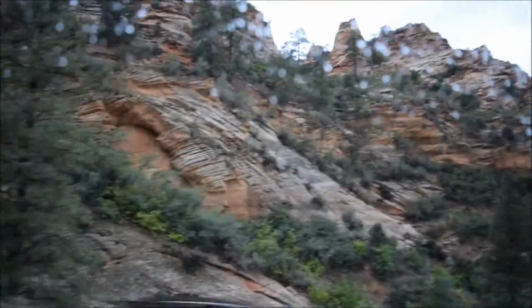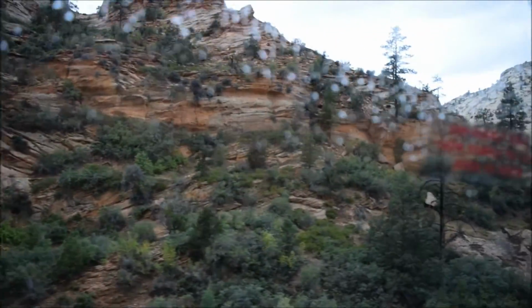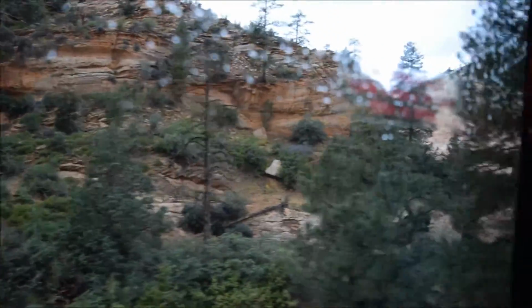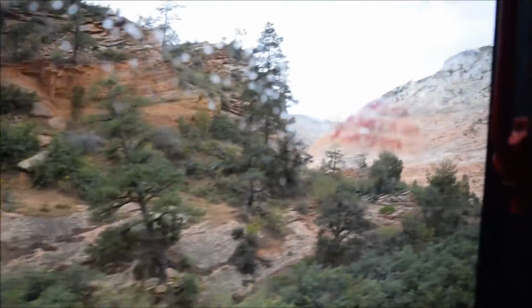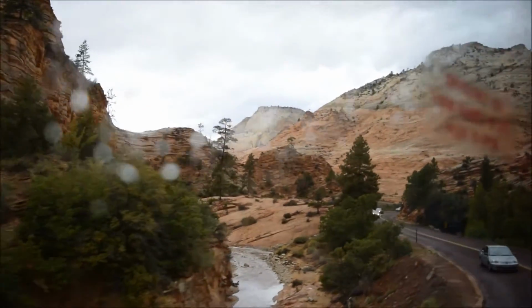This canyon is still being cut, still to this day. Once we get a good view of the Virgin River, it's going to be very muddy today, and it's going to be carrying all that sediment downstream, cutting more and more through the canyon. In places, this canyon is over a half a mile deep.